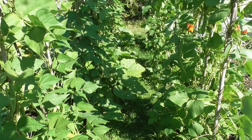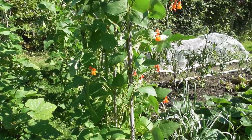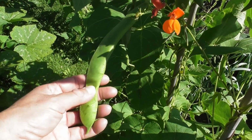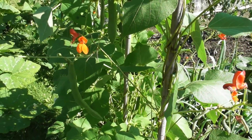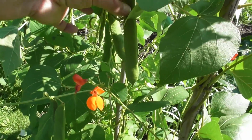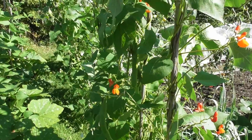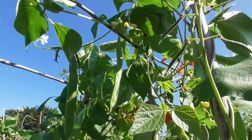I do love the light that the beans give by being up these frames. Okay, so this has got to be a Scarlet Emperor as well. Next door, that's supposed to be a Gigantes. They don't look or feel like Gigantes. Gigantes pods are normally quite short, with maybe 3 or 4 beans per pod. Have I been in a right muddle this year? Who knows? Oh, that's a nice sight as well.